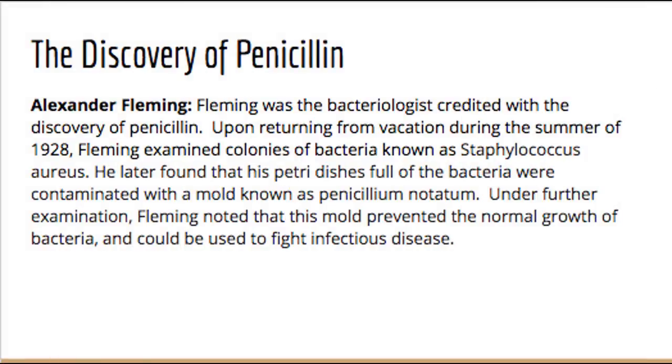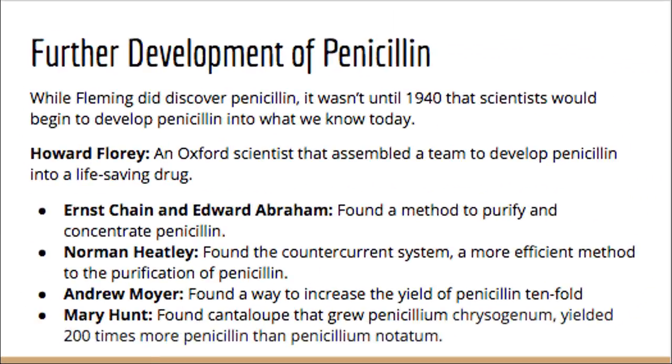Fun fact, did you know the discovery of penicillin was entirely accidental? It all started when bacteriologist Alexander Fleming returned from vacation in the summer of 1928. He was examining colonies of bacteria known as Staphylococcus aureus and noticed a mold known as Penicillium notatum had contaminated the bacteria. Under further investigation, Fleming found that this mold prevented the normal growth of bacteria and could be used to fight infectious diseases. While Fleming did discover the properties of the Penicillium mold, it wasn't until 1940 that scientists would begin to develop penicillin into the life-saving drug we know today.